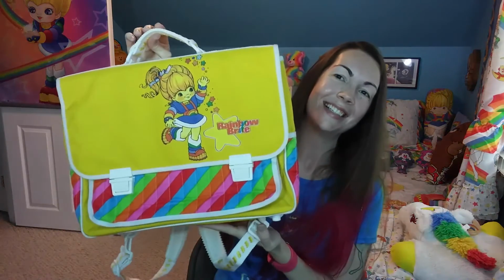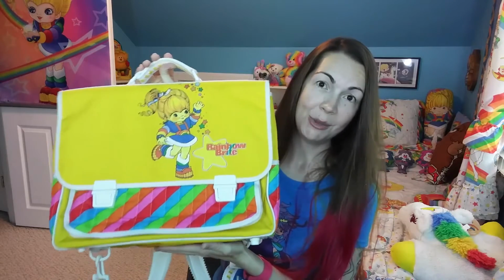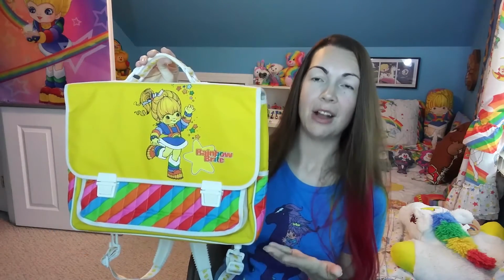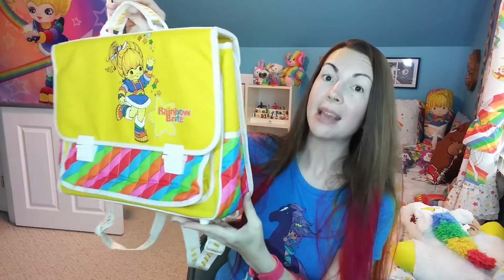is this! Oh my god, okay. Let me first say huge thanks to Haley Jane, is it 85? Yes, Haley Jane 85 on Instagram donated this to the Rainbow Land Museum. She is from Australia, which is where this bag came from, so not a common item that you're going to see very often because it is foreign, and it's in epic condition.